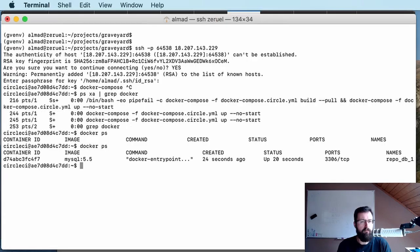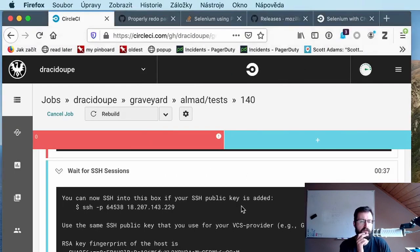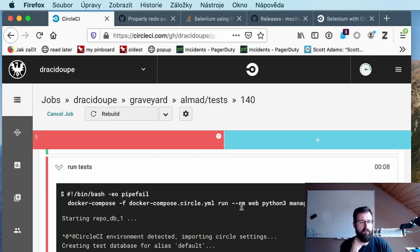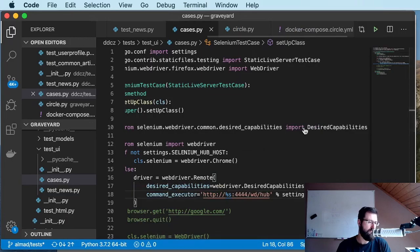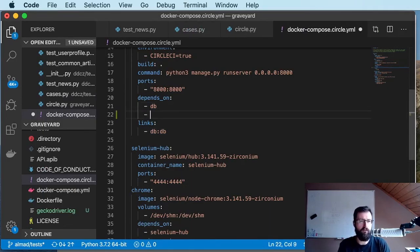So we do have MySQL running. We don't have the hub running, but that should be started by the server command. So the tests should start it as a dependency, if we have it specified as a dependency, and I'm not sure about it, so let's take a look. Yeah, so this depends on DB, but should also depend on Selenium hub.